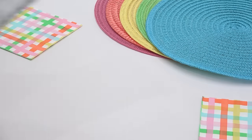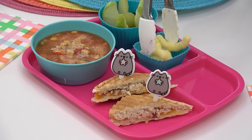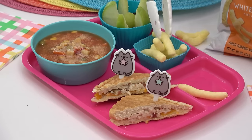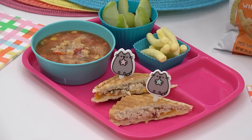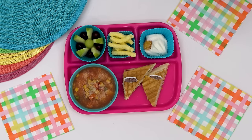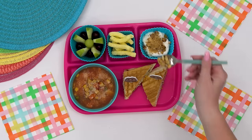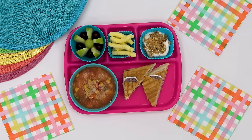So her lunch is basically turning into a soup and sandwich combo. Now for her side, Kenzie picked out these Simply Cheetos. And then for her sweet treat, she picked up this peach pie yogurt parfait. Now this is made with vanilla Greek yogurt. It also has spiced peaches. And then it also comes with a topping of granola and cinnamon streusel.